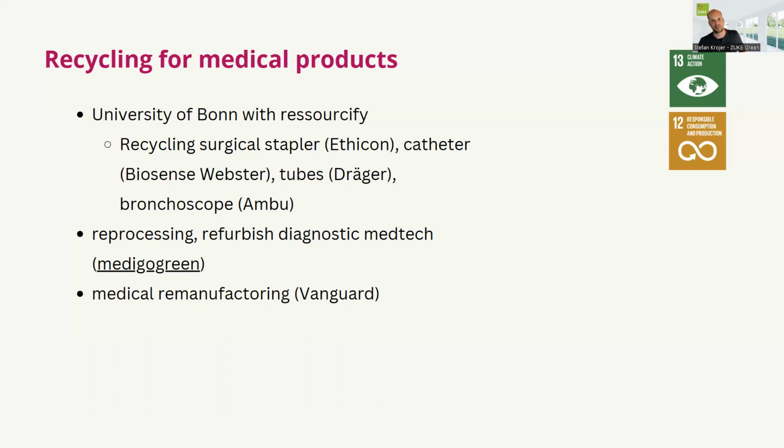Another lever, of course, is reprocessing and refurbishing, for diagnostic medtech devices, for example. They can recommend a startup in Germany called Medigo Green, which helps you get really easy access to this potential. It's a digital platform which makes it easy for hospitals to use the potential of recycling, reprocessing, and refurbishing old medtech products which are still running, to extend the life cycle and do something worthwhile with the end of the life cycle in your own hospital.